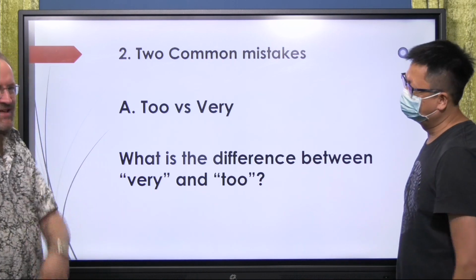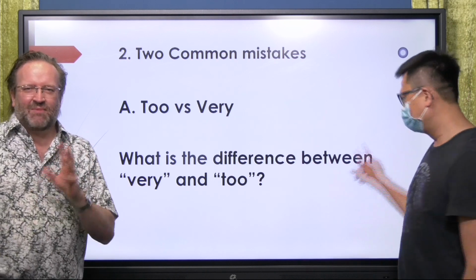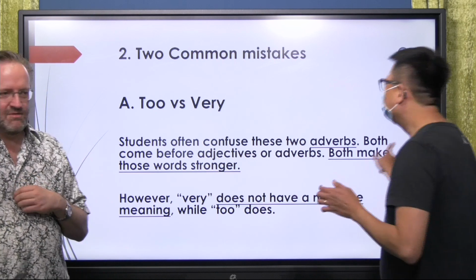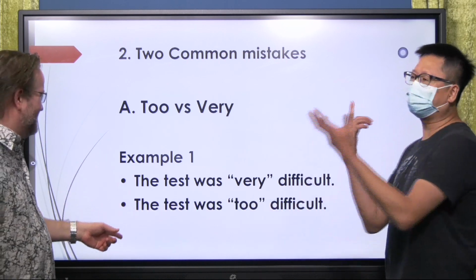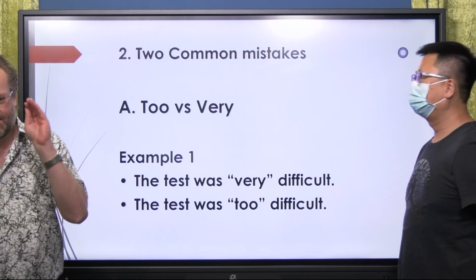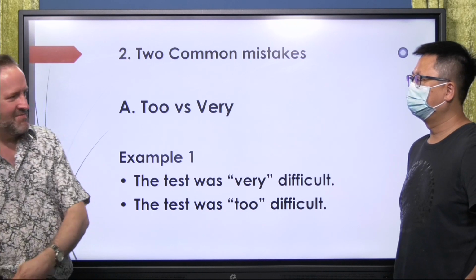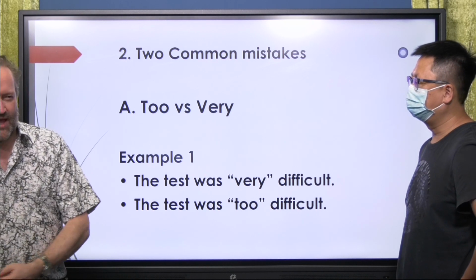Okay, so very, you guys love very. Very does not have a negative meaning. Too has a kind of negative meaning. Very does not have a negative meaning, although it sort of does, like the test is very difficult. Okay, so what is the difference here? The test was very difficult, but you can still pass the test, even though it's very difficult. But if the test is too difficult, it means you can't pass the test. You will fail the test. So anytime you see something that says too something, it means it's too much of something. You can't quite do it or can't pass the test.